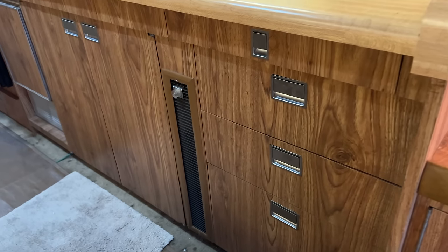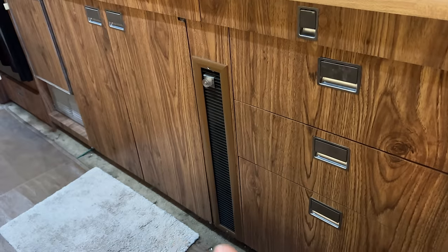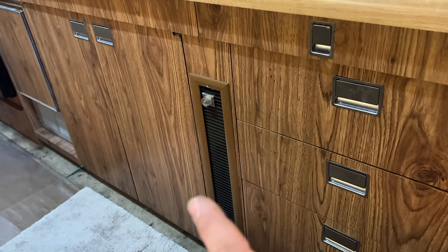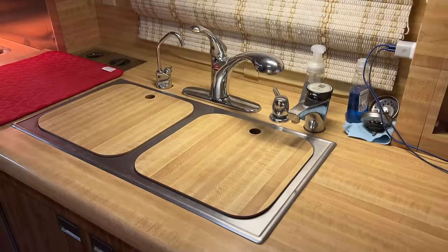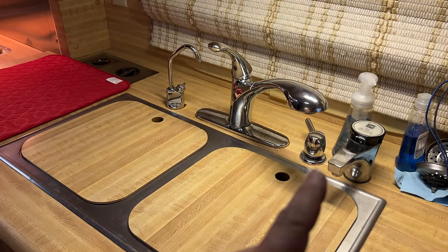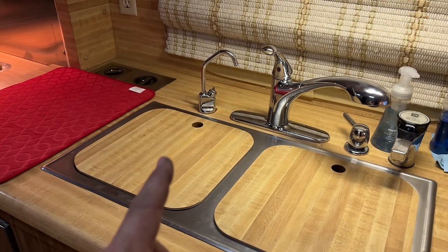There's 3 types of heating on this bus: heat from the engine, heat from propane, and there are electric heaters like this scattered about as well. When I got this bus, all of the plumbing was frozen, so I did put this sink set in, so this is not the original one.